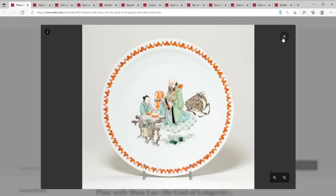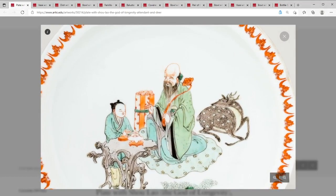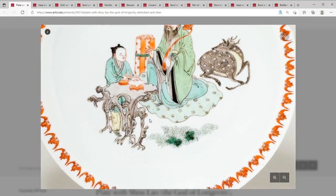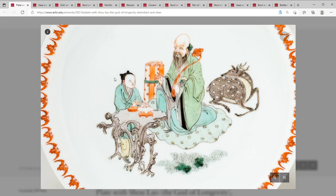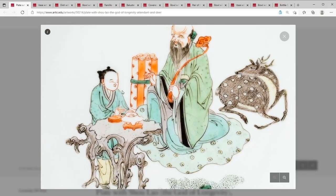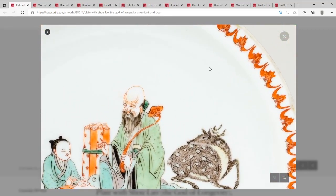And kind of nice to see Shou Lao, the god of longevity, pictured in a less extreme manner. I think most of us who are around these days are very familiar with just the constant bombardment of fake Shou Lao figures that really pronounce the forehead, and it's kind of refreshing to see a less pronounced version. And now that we get in closer, you certainly see marks of the great eras of Chinese porcelain here, especially if we look at the way that the figures are painted and the faces. Certainly could be 100% what they say it is.